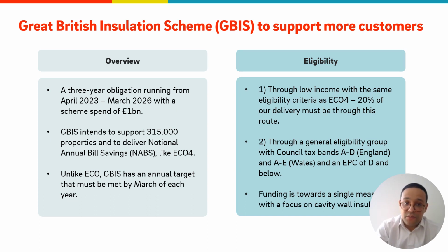Those eligible for support under the Great British Insulation Scheme include families in council tax bands A to D in England, and A to E in Scotland and Wales, with an energy performance rating of D or below. The 300,000 set to benefit is on top of the 2.4 million homes that have so far benefited from new energy efficiency measures under existing support schemes for the most vulnerable across the country.